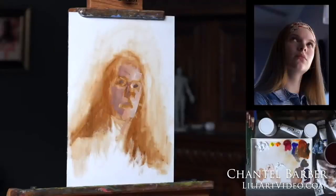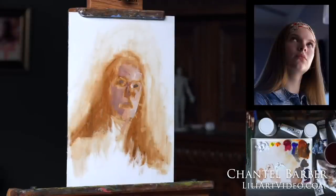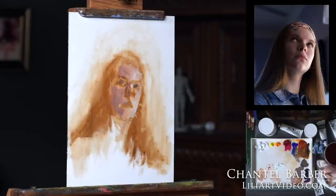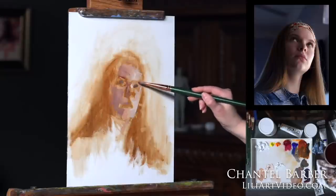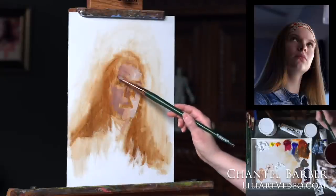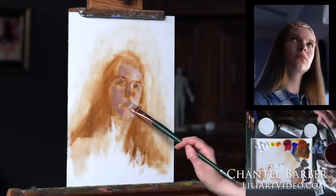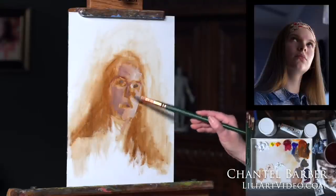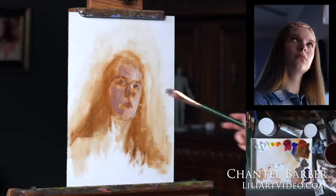So I want to create that anchor right from the beginning and make sure that I've got a good feel and that I've left myself enough space between the two eyes, between the bottom of the nose to the top of the lip. And that's why in the beginning I find that I tend to just make more of a suggestion of where her mouth is until I really feel good about the placement of everything else.